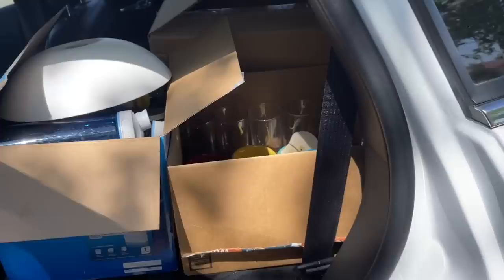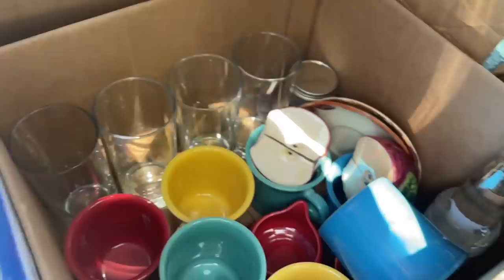Back. This is from the kitchen. All of the mugs.